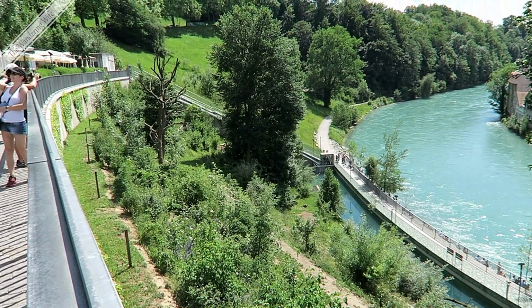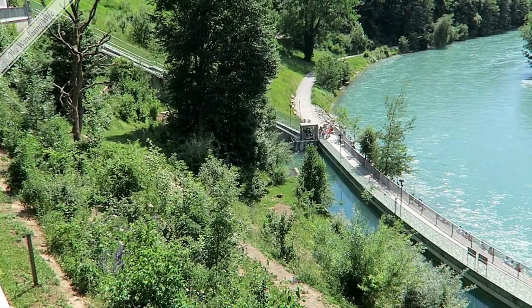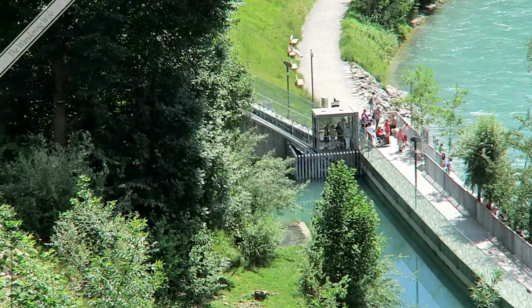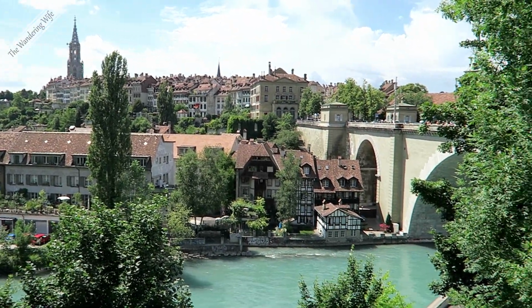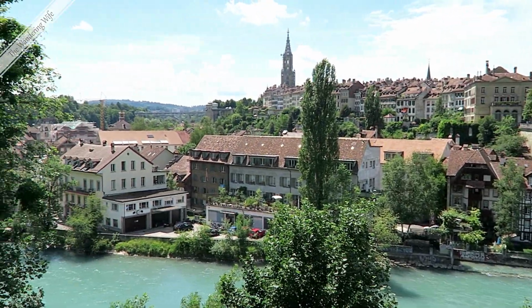And if you're up here in the bear park and you want to go down to the riverfront, there's a small little funicular there, which goes up and down this very steep hill, so you don't have to do the steps. Look at that pretty old city perched up there on the hill, the big bridge. What a beautiful scene.